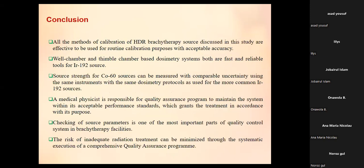So now I conclude my lecture. In conclusion, the methods of calibration of HDR brachytherapy source discussed in the study are effective to be used for routine calibration purposes with acceptable accuracy. Well chamber and thimble chamber based dosimetry systems are both fast and reliable tools for iridium 192 source. Source strength for cobalt 60 source can be measured with a comparable uncertainty using the same instrument with the same dosimetry protocols as used for the more common iridium 192 source.